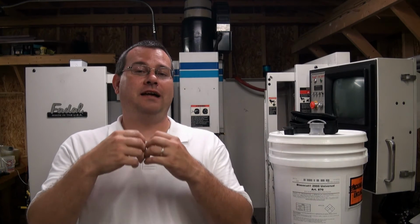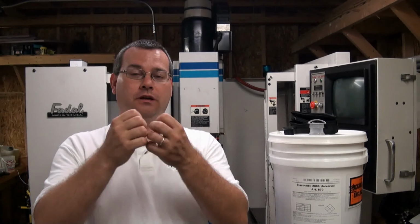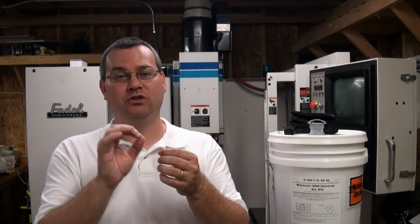Now, most professional places are going to want to mix the coolant with a Venturi system, because that provides a lot of agitation and a lot of force to really break up the concentrate into the water and get those small, tiny droplets of oil floating around in the water. That's not really practical for a home shop or a small shop because those Venturi systems are pretty pricey.